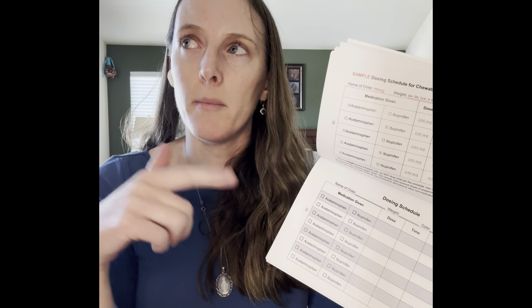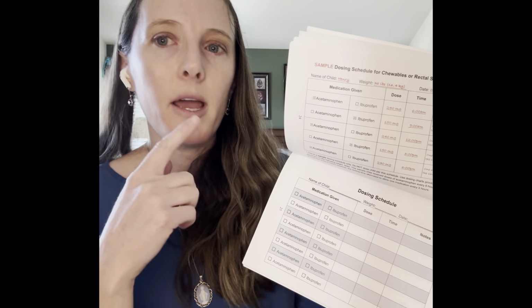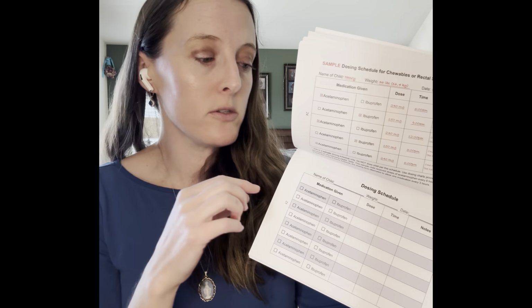The other really beneficial thing of these dosing schedules is not only is it hard to track which medicine did I give and how long ago, so what am I due for next, but it helps you track multiple children, and it also helps you communicate between caregivers.